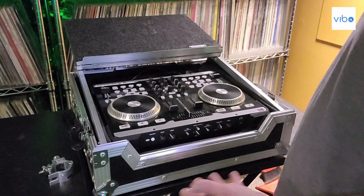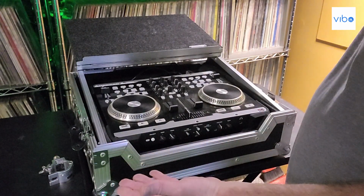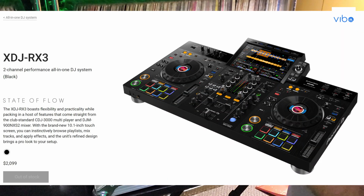Now, another idea would be to go with something like an all-in-one controller, or just a controller in general. I like the all-in-ones. A lot of people don't. But hey, don't knock them until you try them. I've had a blast with those all-in-one controllers. It's a nice backup too. So, do I want to just use an all-in-one controller? No, but it's there in case I've got a laptop problem.